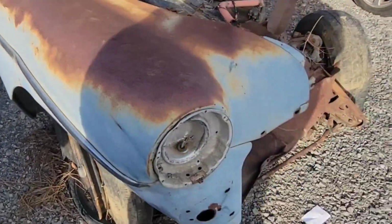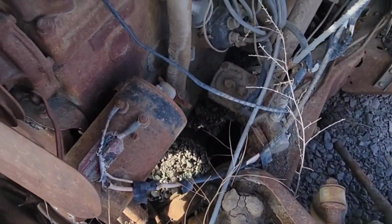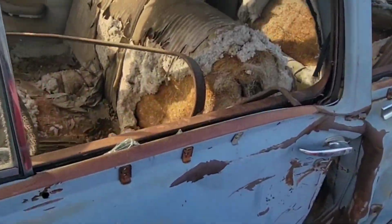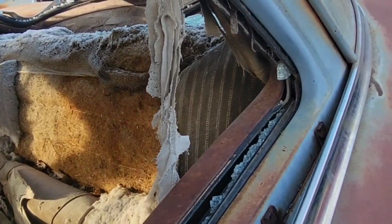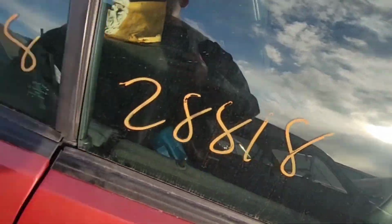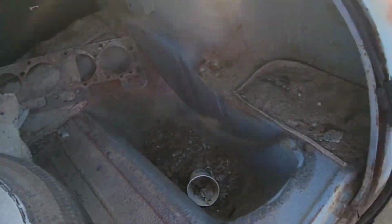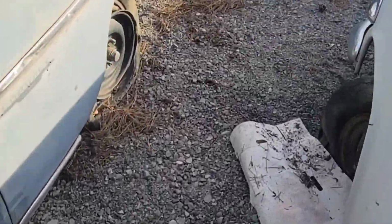Oh, this one's a Dodge Coronet. Still has the engine. It still turns over. It could be saved, the engine at least. I don't know about the rest of the car, though. There's a Mustang too, but I don't need parts off of that one anymore. Original wheel. Alright, up to the next car.